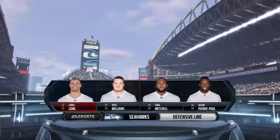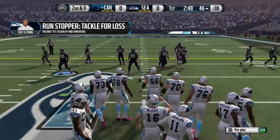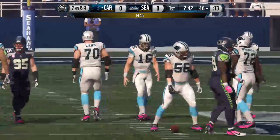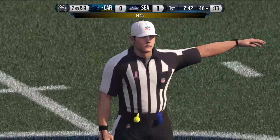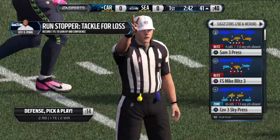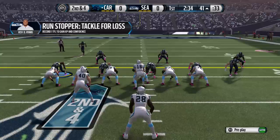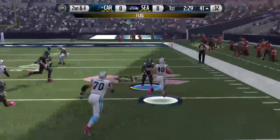And now here's the Seahawks defense. They are all around perhaps the best defensive unit in the entire league. Looks like a penalty on the defense. Encroachment, defense. Still 2nd down. Here they come to the 41-yard line. Second down, 4 to go. Got a flag.